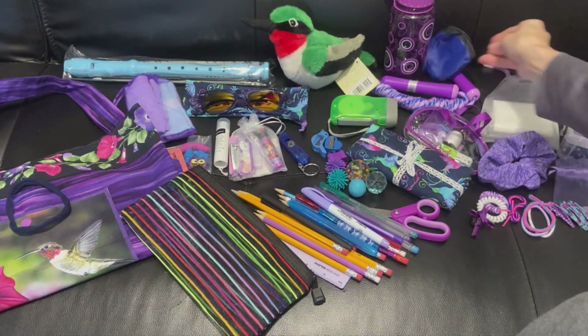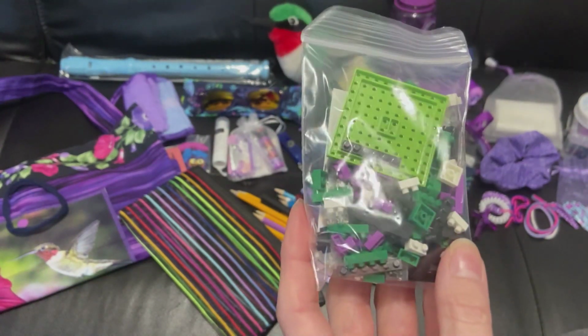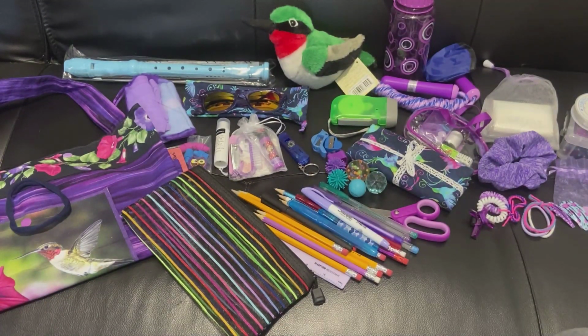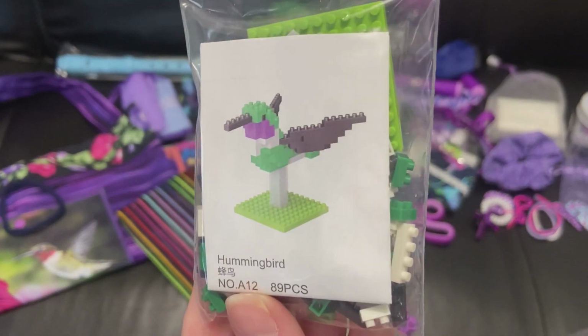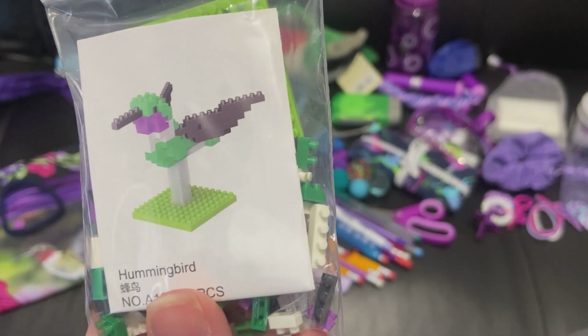She has a foldable frisbee. She has this tedious micro block set, which is my second one. I put my other one together myself, but I super glued it as I put it together because if you knock it or hit it, it will fall apart because the pieces are so tiny. I gave it to my Nan, which obviously I have back now, so I decided to give this little girl one. Hopefully she has a lot of patience. It is a hummingbird. They are very, very tiny pieces, but they are really pretty.